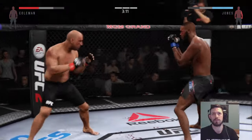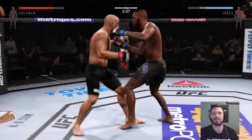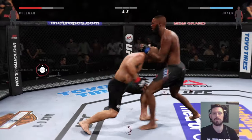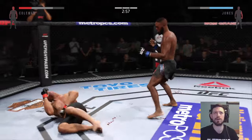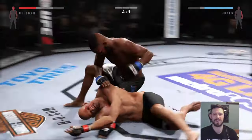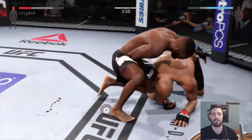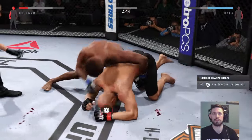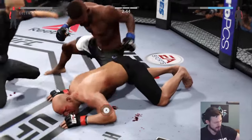Joe, the one thing that makes Jones unique is that oftentimes he uses his kicks to control distance. But this time, he just simply did that. Oh, he kicked it. Get up. Powerful strike by Jones. Oh, he's hurt. It's all over. The fight is over.